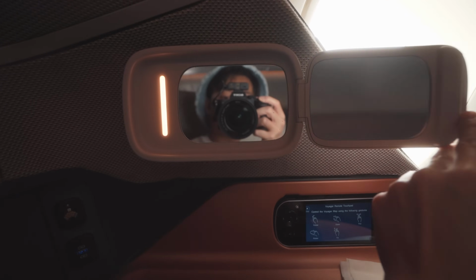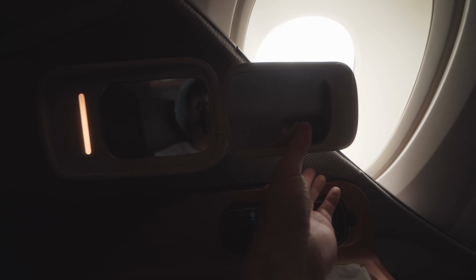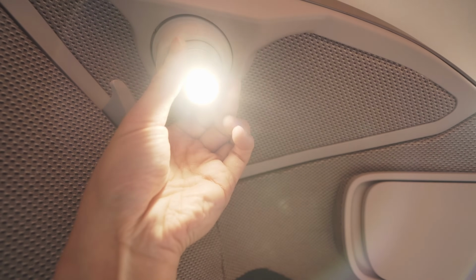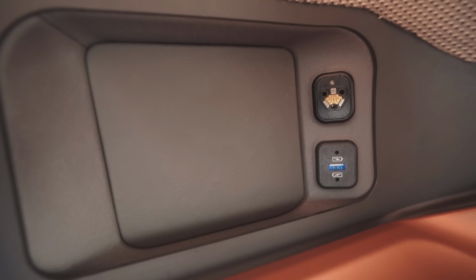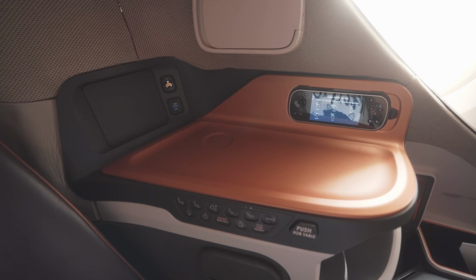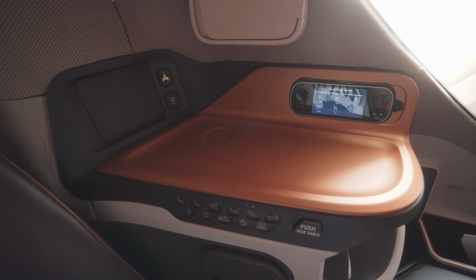Above the side table is a vanity mirror that flips open. Up to the side, you'll find an adjustable reading light. Along the back is the headphone jack and a USB charging port. Not quite sure what that big empty space is for, it seems like there should be something there. The side table itself is a decent size.